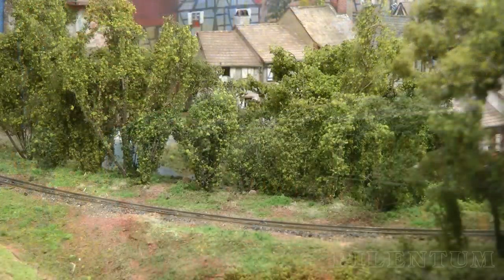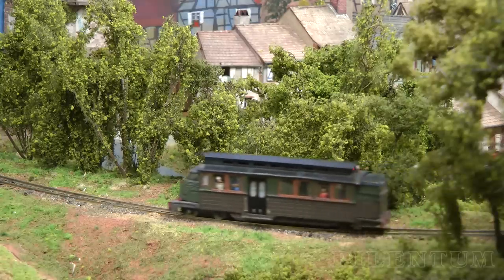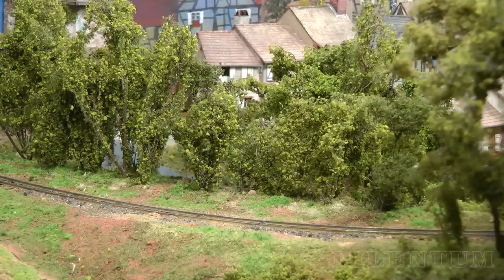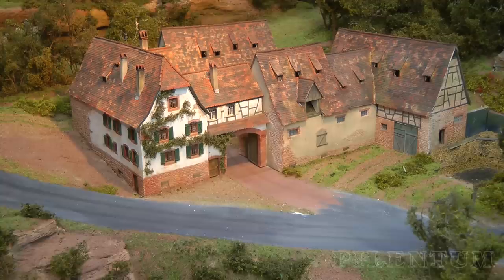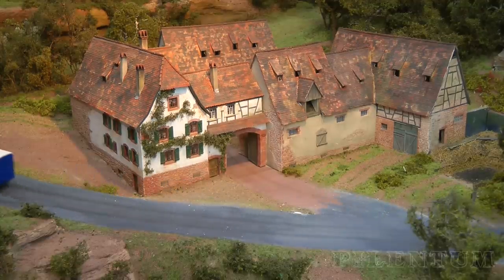Today we are going to make a journey to France. At the great model railway exhibition in Leipzig, Germany, the French Model Railroad Club, Amis du Rail 67, presented its beautiful layout built in HO scale.